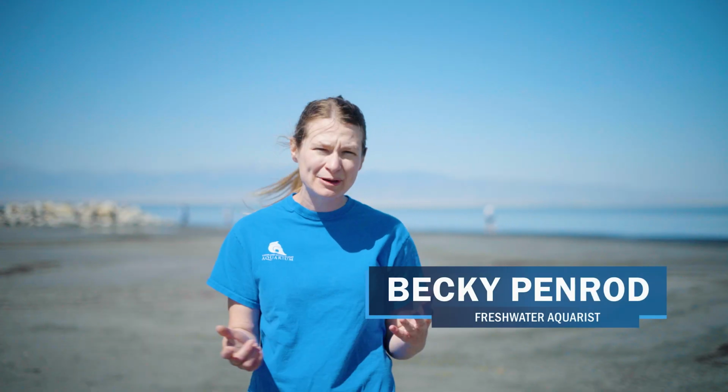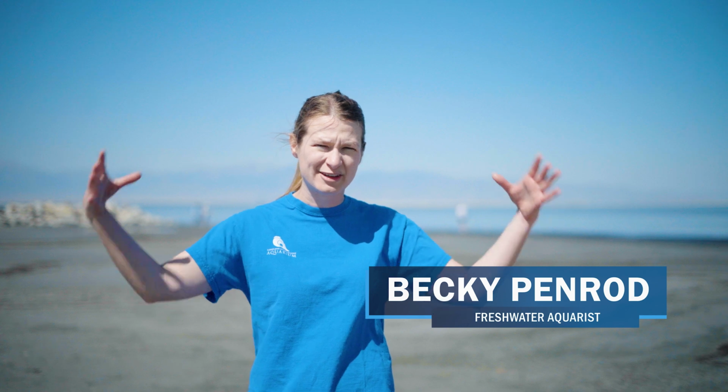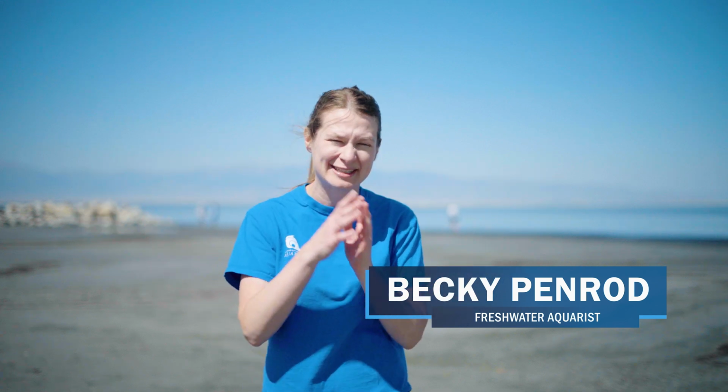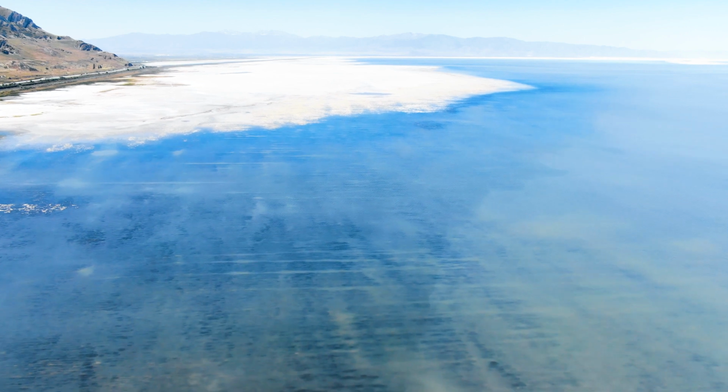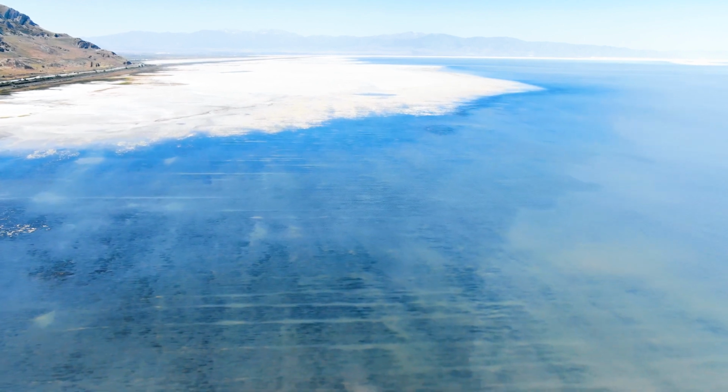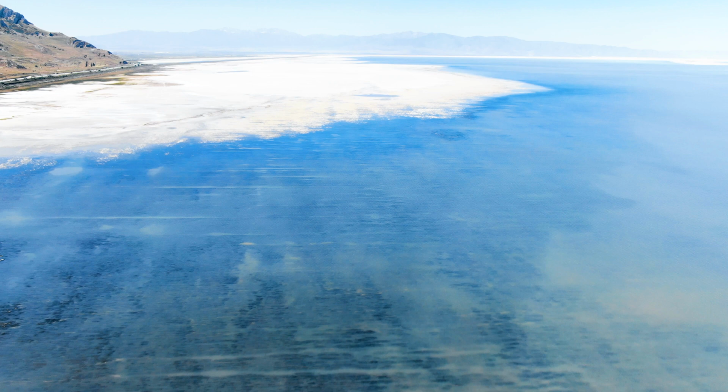The Great Salt Lake is really cool. It is a terminal lake, which means that all the water that comes to the lake stays at the lake. It doesn't go anywhere else, so it's a terminal lake. The water that feeds the lake is the Jordan River, the Weber River, and the Bear River. They all kind of feed it at different locations.